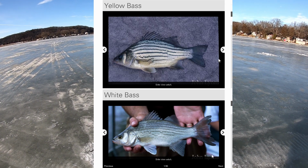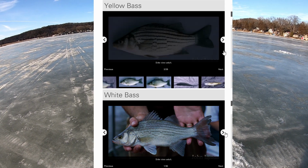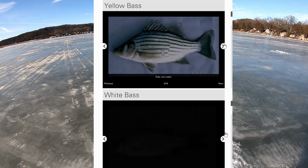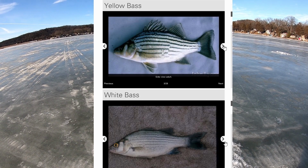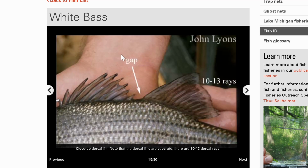For me, the first and obvious difference is the general color of the fish. As their name states, the yellow bass is more yellow, where the white bass is more white. It seemed to me that the yellow bass stripes were much bolder and wider compared to their body size. Maybe the best way to tell the difference between yellow bass and white bass is that yellow bass have connected dorsal lobes and white bass have separated dorsal lobes. I learned this on the University of Wisconsin's Sea Grant Fish ID page.